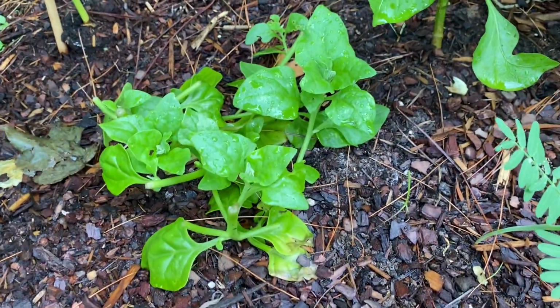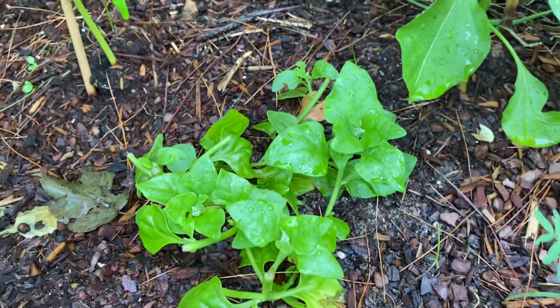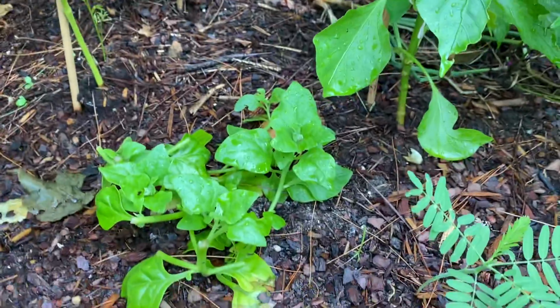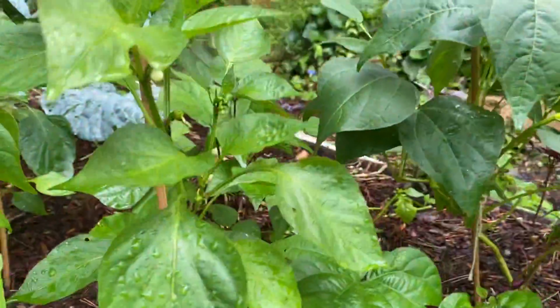New Zealand spinach, which I just cut back really hard. It kind of turned into a vining, sprawling thing. And I used it in stir fry. It was really good, actually. I don't know if I'd call it a spinach flavor, though.